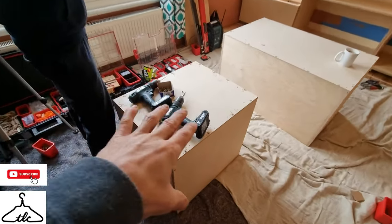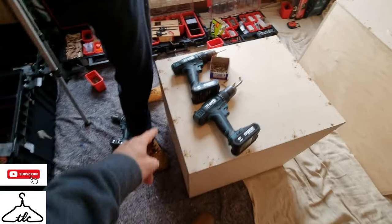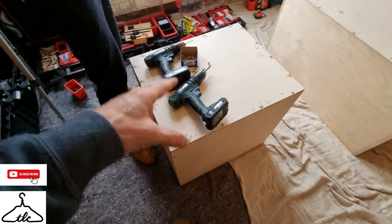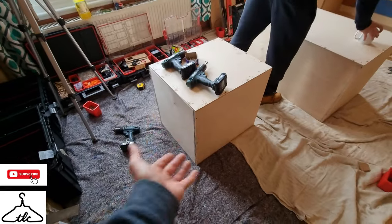So remember, for backings, we use 30mm screws. We pre-drill with a 3mm drill bit, and we put plenty in. We don't pin or glue. We just go straight in with screws. Don't like the idea of pins because they could be knocked loose.